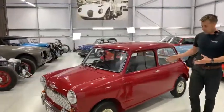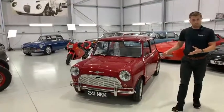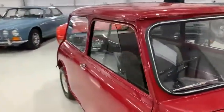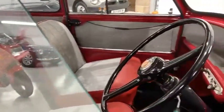The biggest thing about this one is that it's a really, really early one, so it's a floor start, a push start floor, which makes it really rare, really special. It shows it's a really early one. And like I say, we've left no stone unturned on this restoration.